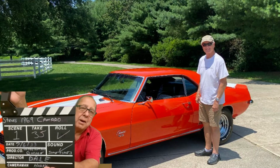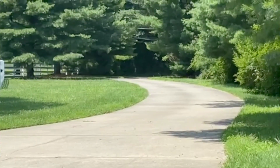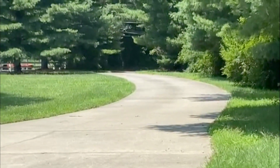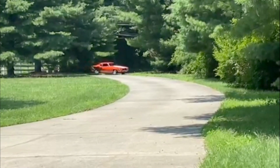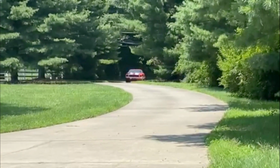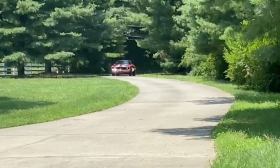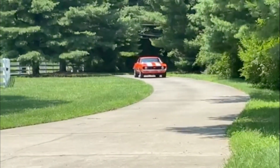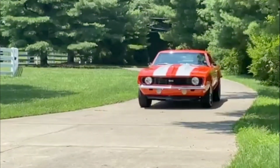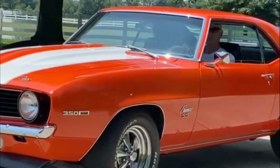Steve's 1969 Camaro, scene one, take 35. I hear a rumble coming down the road. It must be Steve with his 1969 Camaro. Yes, it is. I can feel the rumble now. That thing sure sounds good. Listen to that 350 rumble.